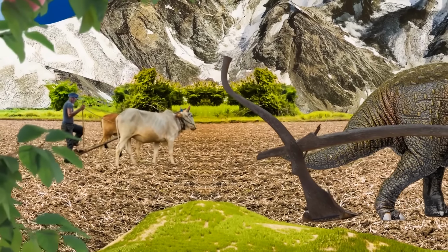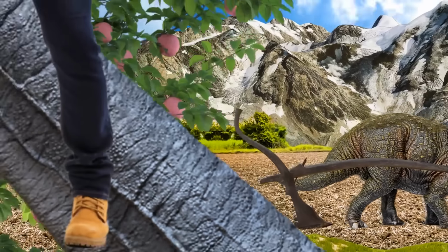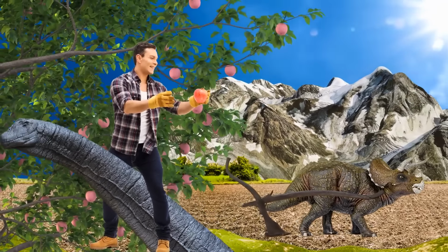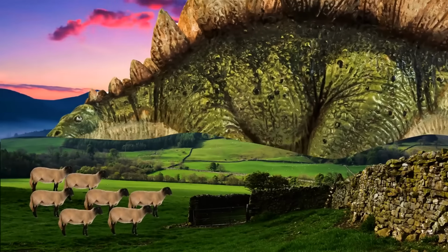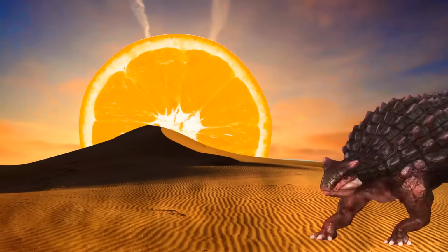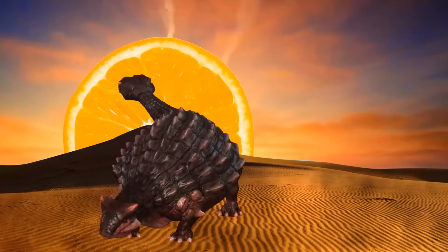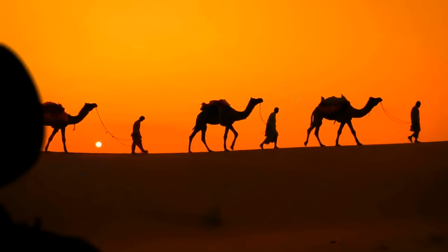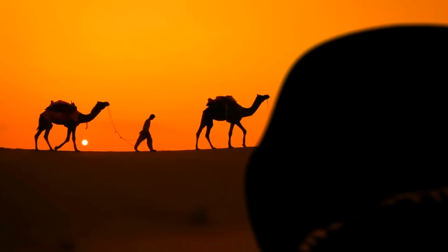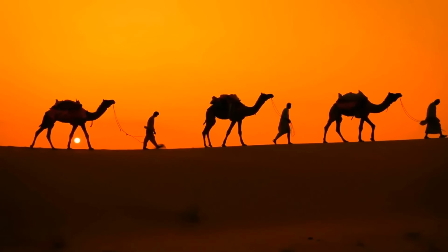Imagine farms swarming with diplodocuses or brachiosauruses. People climb their long necks and pick fruit from high trees. Stegosauruses protect pastures from wolves and velociraptors. Dinosaurs with shells, such as ankylosauruses, help people cross deserts. They, along with camels and donkeys, carry heavy loads. People share the planet with ancient lizards and live in harmony.